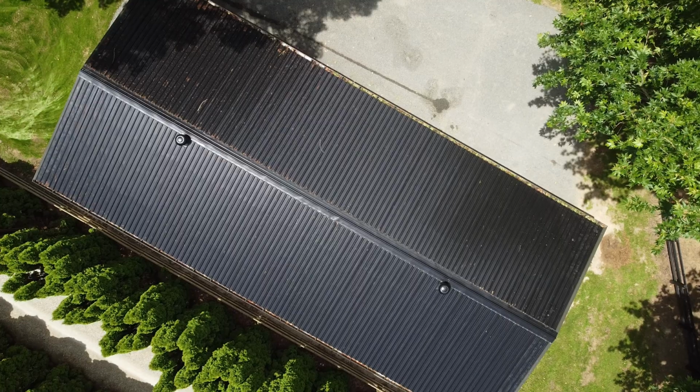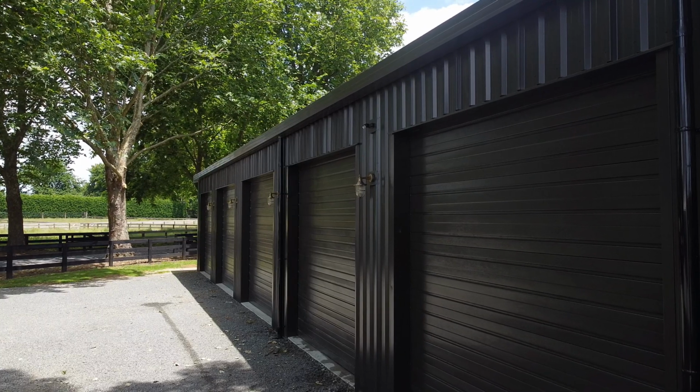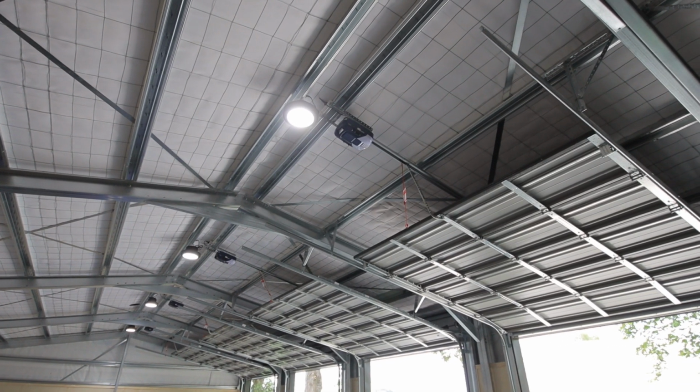If it's something you're interested in, let us know. We can always put it in. The shed originally didn't have them, but along the lines of completion, the client wanted them in, and it's quite an easy process. So if it's something you want, let us know. We can always add it in. But yeah, all the doors are also on motors, so it makes it easy. No chains. You know, I hate those chains, guys. Motors are a lot easier.